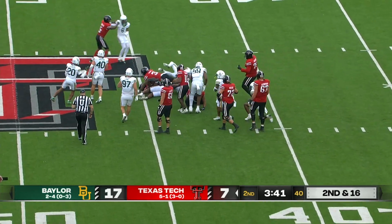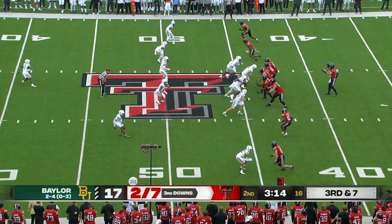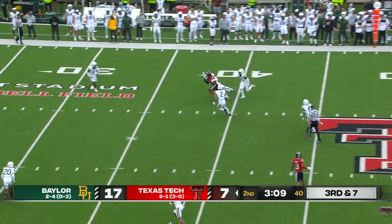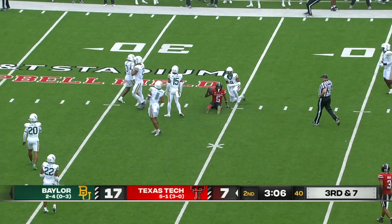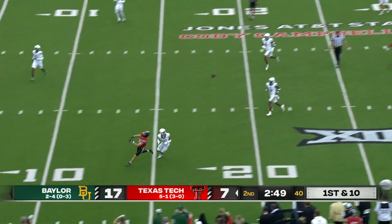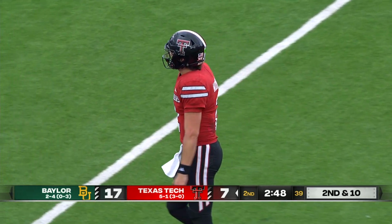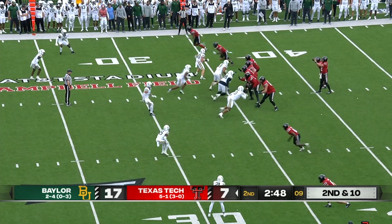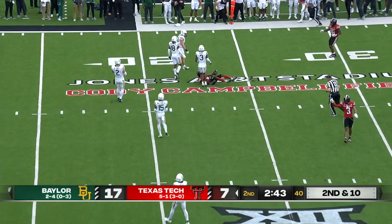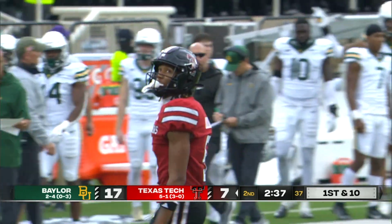Brooks again showing that patience and a little stutter step and a cut out to the 45. 2 for 7 so far today on third down conversions. And they'll get one here, down to the 35-yard line, and a big pass play to Caleb Douglas. To Douglas. Pick up a 20. Incomplete, looking for Aiken downfield. Reggie Bush had the coverage. Against four-man pressure. He's got a man, and the catch is made for another first down inside the 25.